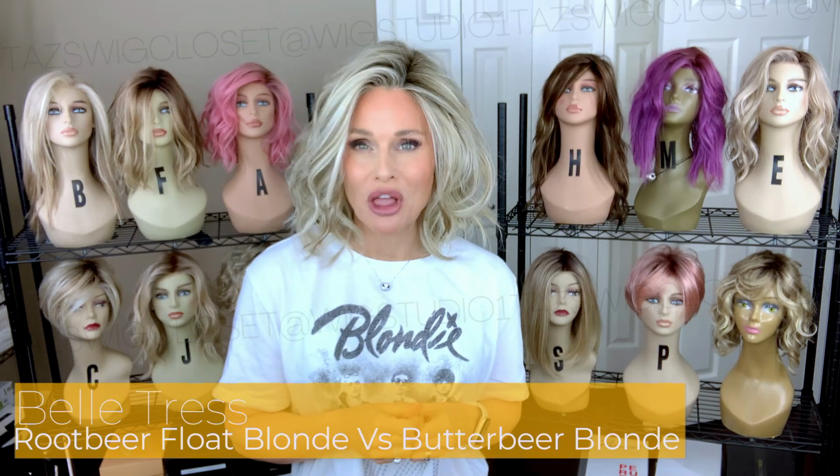Today, by popular request, we're going to compare Belle Tress's Root Beer Float Blonde to the ever popular Butterbeer Blonde.